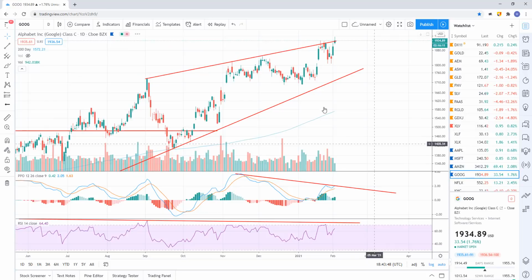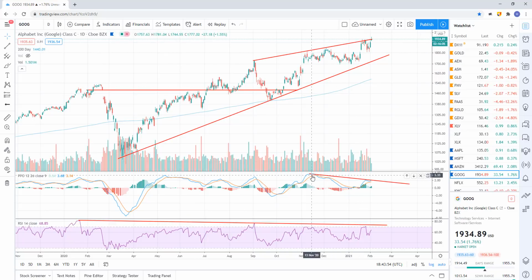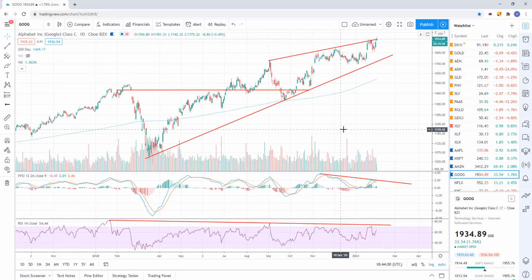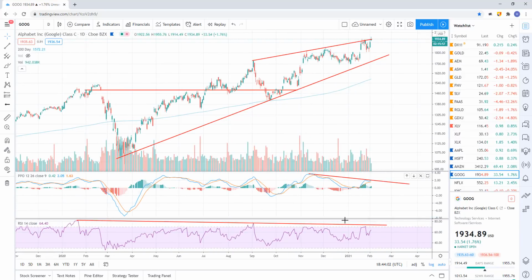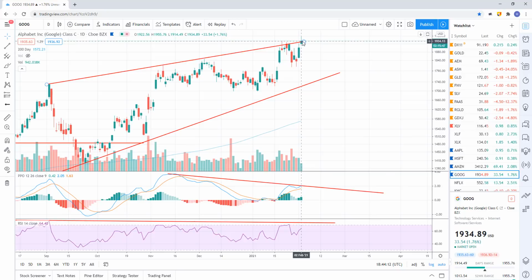Let's look at Google. They report. So Google is making a bearish rising wedge. Here's a bearish rising wedge pattern. That's what that is. We have negative divergence on the PPO, and we have negative divergence on the RSI on the daily chart. So negative technical posture, negative momentum basically, positive bullish price action, and a negative bearish pattern. To me, this looks like it's likely going to break down as well. But we have to wait and see.